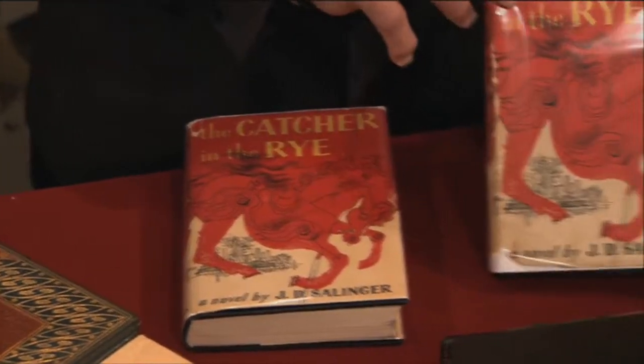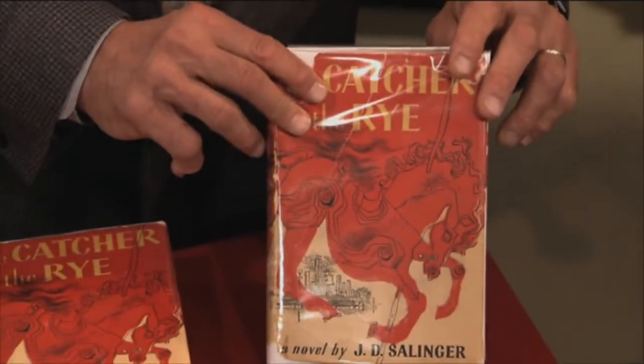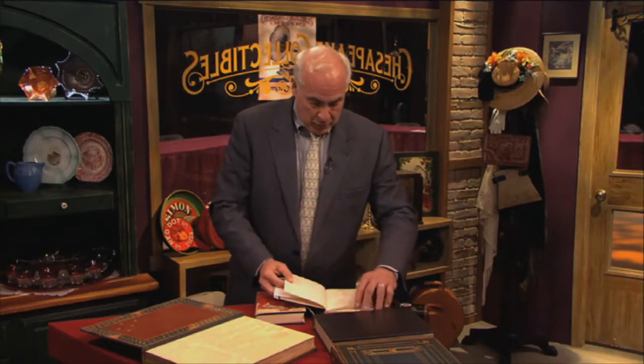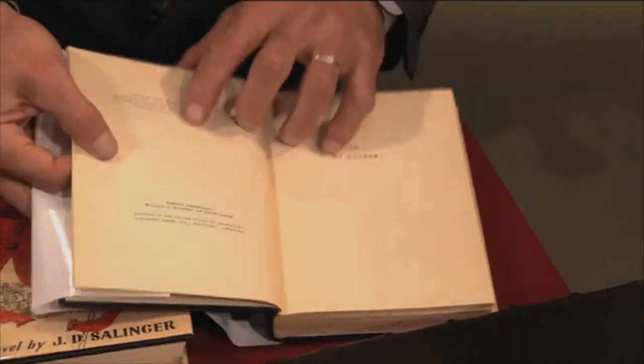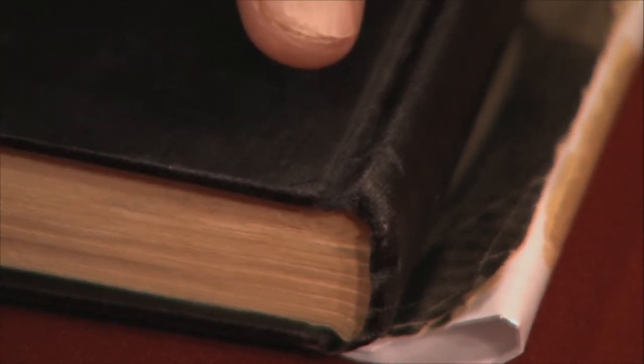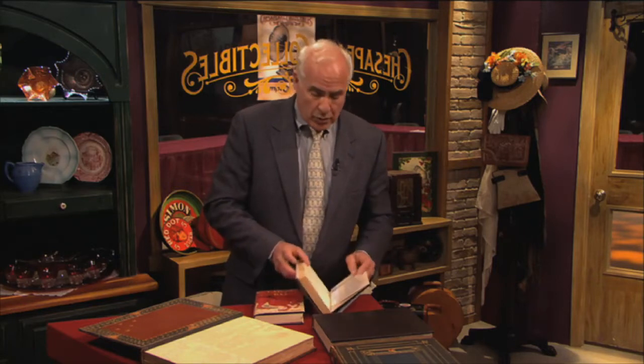This copy of Catcher in the Rye is a book club edition. If you look at the back of the verso of the title page, you will find that there is no imprint of any edition. Also, in the way back, there's a little infinitesimal dot, which is the imprint of the book club. Anytime you see this dot on a book, you know you have a book club edition.